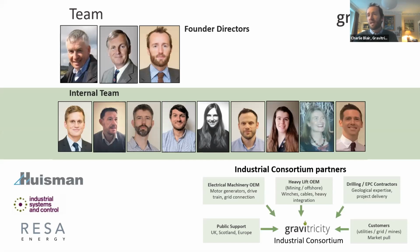actually getting to an exit from an investment point of view as well. We're now a team of 10 full-time based here in Edinburgh. There's a couple of new engineers added to that team, mostly mechanical and electrical engineers, plus some business development and project development. Increasingly, we're adding civil and mining geological engineering expertise as well. And very importantly, don't worry about the text in the bottom right, but we're working with industrial partners. We are not trying to reinvent the wheel, and we're not trying to become a fabricator ourselves. What we're doing is pulling together bits of industrial technology that already exist and doing the clever bits around configuring the systems, understanding how they interact and developing the control systems, which is a large part of our IP.